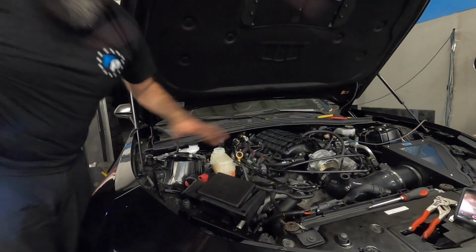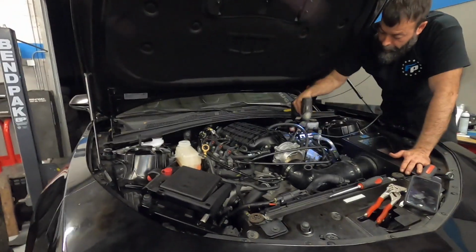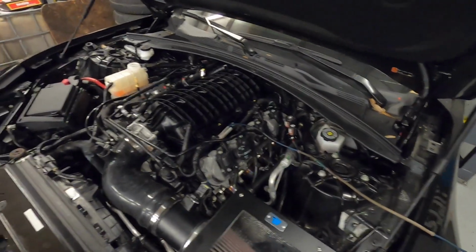Is this just for testing, or is it going to end up with the intake if it's all good? Sure, if it makes power, they're going to want it. All right, there it is, all in. Everything's plugged in. We're going to fire it up, make sure we don't have any intake leaks or anything like that. Check everything out. 3 HP tuners.